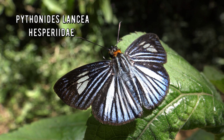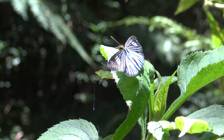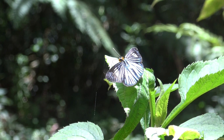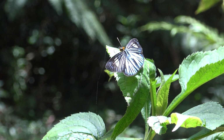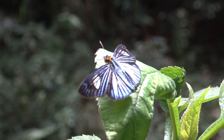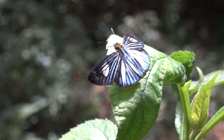Oh, whoa, look! It's a Pitonides lancea. This is a species of skipper from the Hesperiidae family. As a host plant, reportedly it uses pepper from the Piperaceae family. The species is found from about 200 to 1200 meters in altitude, in both lower regions all the way up to the mountains. Reportedly, it is a scarce species found in central and southeast Brazil up to Argentina. It's more typical of high altitude and the other one lower altitude, but I've seen this in the Petrocerus.